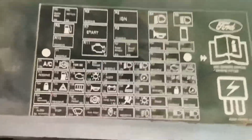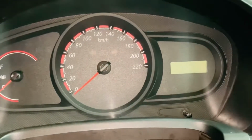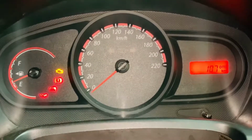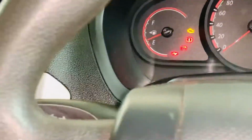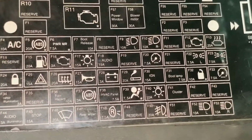There are two types of audio in your fuse compartment. One is for your console audio. As soon as you turn it off and turn it on, you hear sounds in the console. You hear that? Tick, tick, tick. That is your console audio. That is different from your music system audio. So this is your console audio, 15 amps.